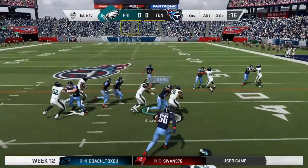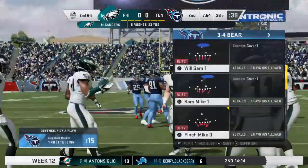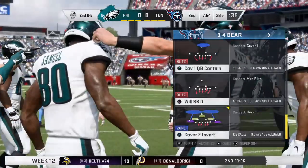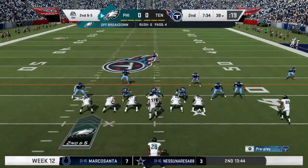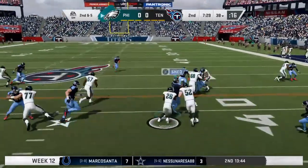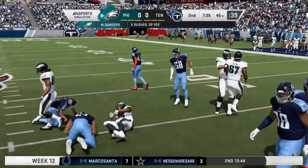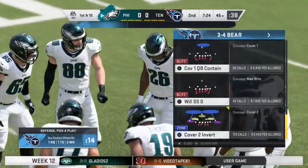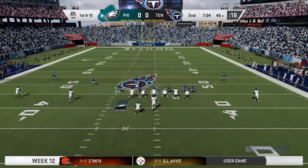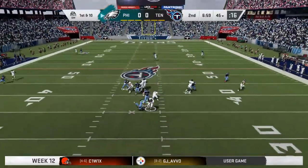On 1st and 10, it's Sanders. He was brought down by Kamu Grugier-Hill. And that's one of the reasons you like to blitz even on rundowns. It confuses the blocking assignments. It doesn't allow those offensive linemen to get up to the 2nd level. On 2nd down, it's Sanders. And he'll be brought down right at the 45-yard line. 7 yards there and a 1st down. And there we saw one of the downsides of blitzing during a rundown, because sometimes you get out of your gaps. You don't fit the run quite as well because you're headed towards the ball carrier with abandon.